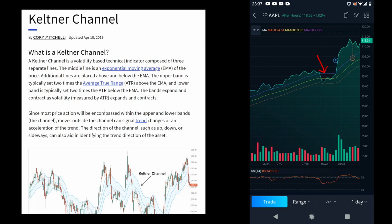Typically the upper bound, you can kind of think of it as, if you understand support and resistance, think of that as your resistance, and then the lower bound, think of that as your support.